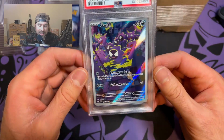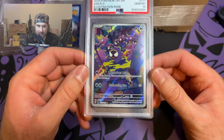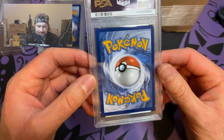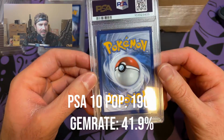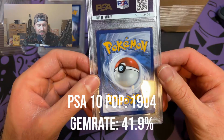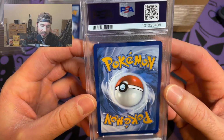I went through a lot of these too that were not gradable at all. There's a ton of these floating out there that are not gradable. This is a hard card to grade. Well, okay, I want to say it's like a 45% 10 rate. It might be a little higher than that. I'm trying to remember. So it's not crazy hard like the Obsidian Flames or Paldea Evolved, but it's still tough.